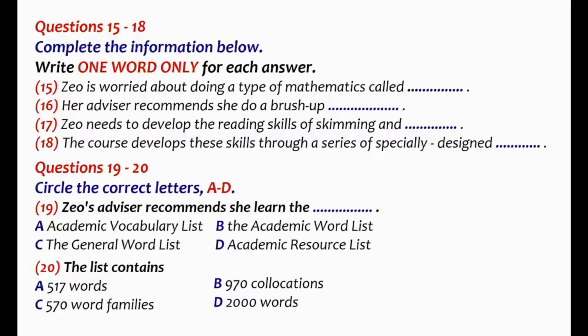I've studied word lists, of course, but how does this one help? The academic word list is based on a survey of 3.5 million words of academic text. It contains 570 families of the words most commonly found in academic texts. Well, that's apart from the 2,000 most useful words in English.